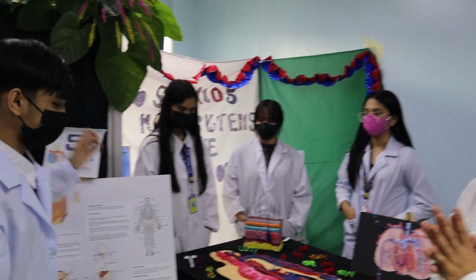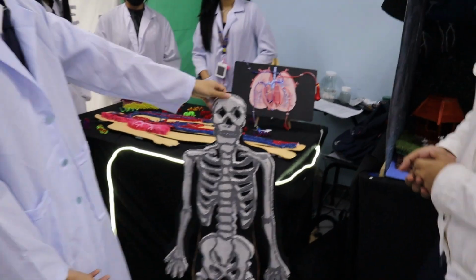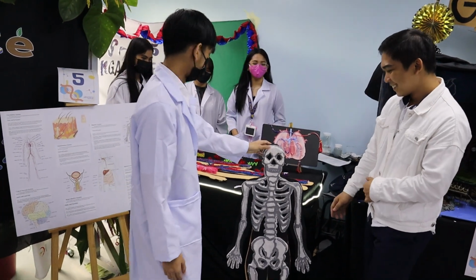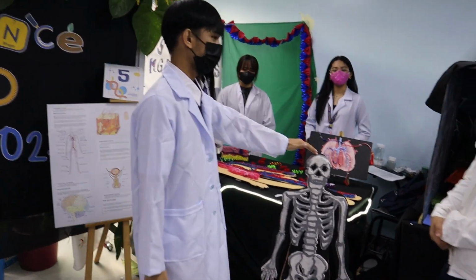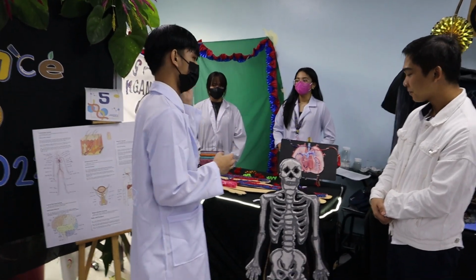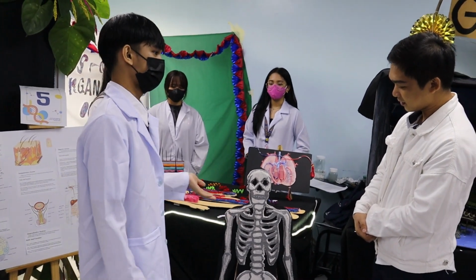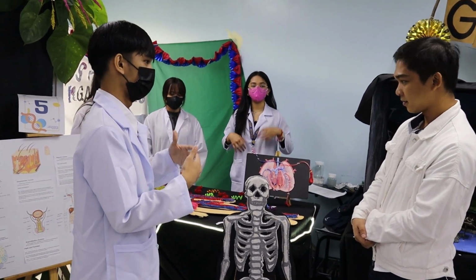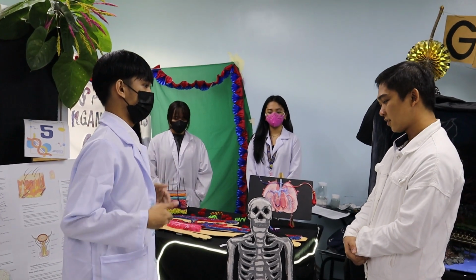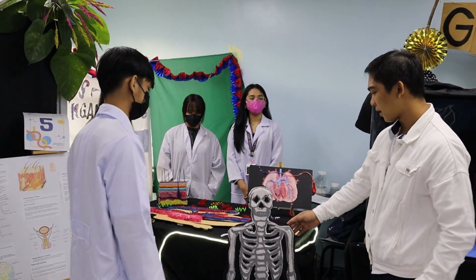And the last system we're going to discuss is this Mr. Skeleton we have here. Who is this? The skeletal system of me in the future. We have the cranium. Its function is to protect the brain from directly getting injured. The rib cage, as the name suggests, encages the heart for protection also. We have the pelvis. It gives balance to our bodies, so that when we stand, we're not wobbly.